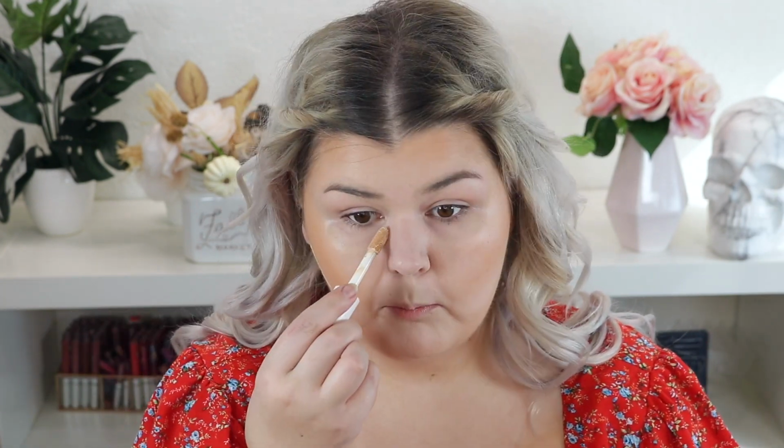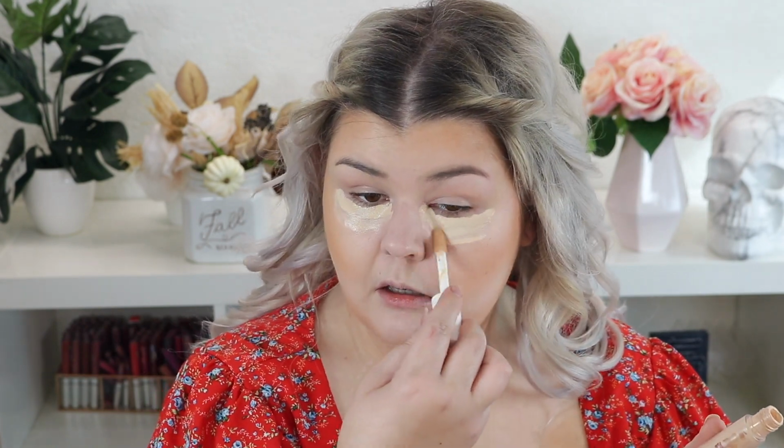I'm gonna take some of the e.l.f. Hydrating Camo Concealer. This is in Fair Warm. I'm gonna put it where I would highlight, and then I'm also gonna clean up a little bit. And put a little on the lid. This side got a little bit darker than the other one.